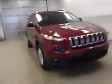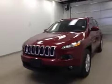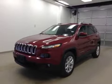Seats fold down for extra cargo storage. Once again, this is stock number A5507, a 2015 Jeep Cherokee North Edition. Four-wheel drive, exterior color is deep cherry red.